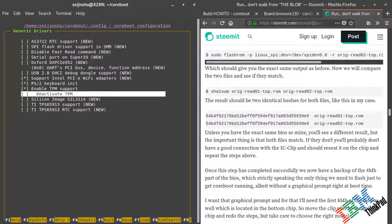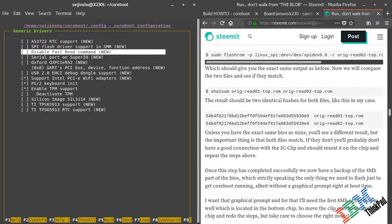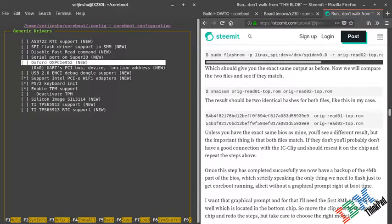Another thing to note, enable TPM support. If you want to use TPM, this is going to be important. For me, I actually do use TPM, but if you want to also deactivate the TPM, enable TPM support, and then select the option deactivate TPM. Because I use TPM on my systems whenever I run Windows, I have that for BitLocker, and oh, BitLocker is so nice. Encrypting stuff, encrypting stuff, encrypting stuff. That is the way of life.